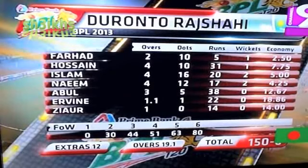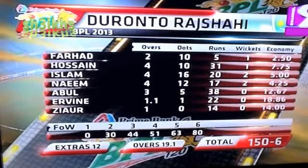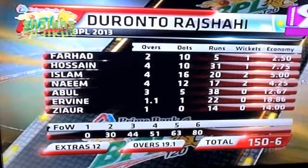A wicket for Farhad, but only 2 overs. That's the bone of contention. That's what we've been harping on. Hussain, 4 overs, 1 for 31. Islam, 2 for 20. Naeem, 2 for 17. That was the spinners' stranglehold. They had taken them to about 80 for 6. At that stage, it looked like it's over. But then the medium pacers went for about 74 in 5.1 overs, that tells you the story.